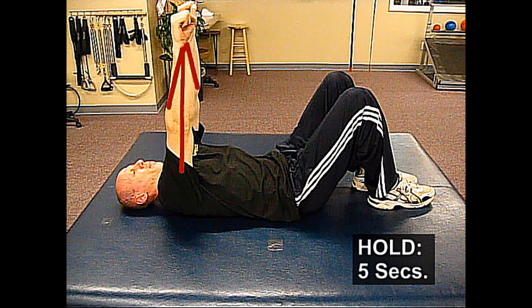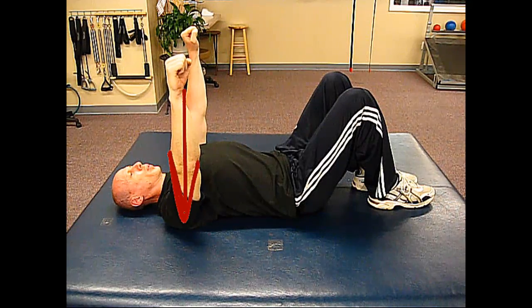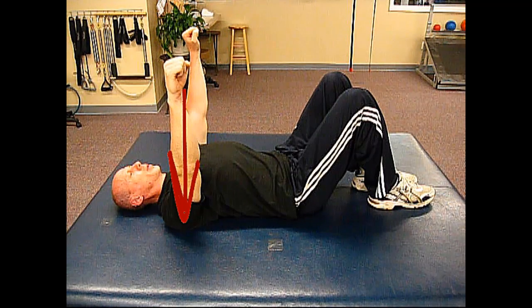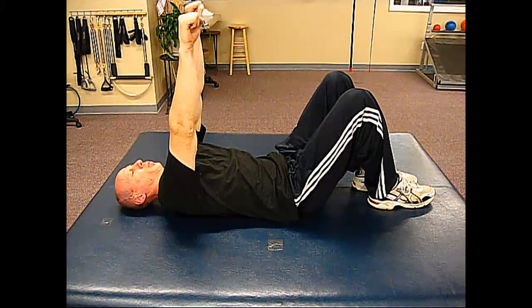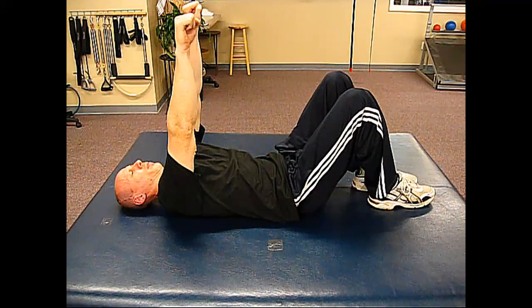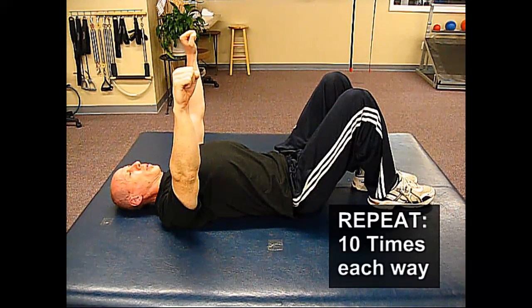And then for the pinch part of the movement, keeping your arms straight, use the muscles between the shoulder blades to pull your arms back down by pinching your shoulder blades together and hold for 5 seconds. Make sure you're not excessively shrugging your shoulders towards your ears during the movement. Try 10 times in both directions before moving on.